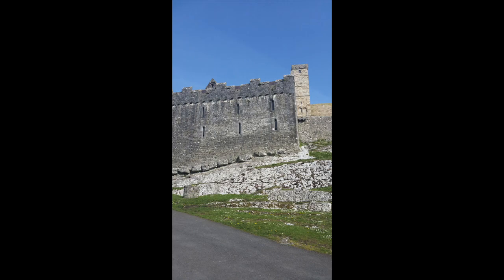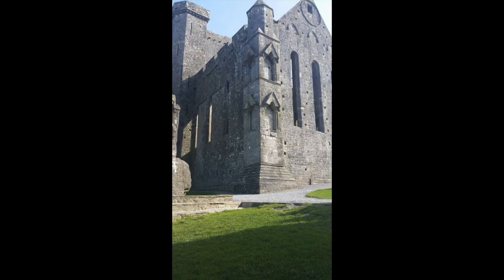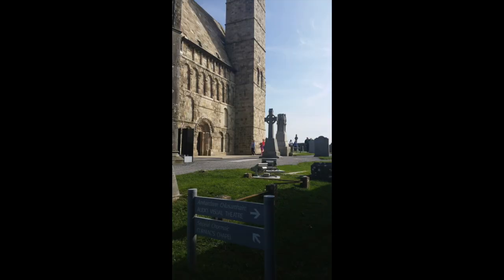My parents and I did a day trip to Blarney Castle. This trip also took us to Cork. In Cork, we also found a document with our family name on it. That was a very cool thing to see.